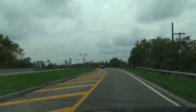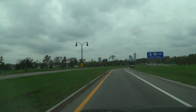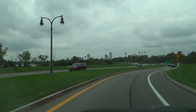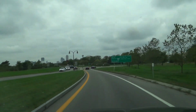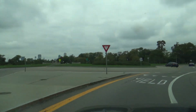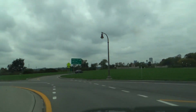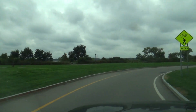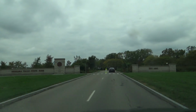In a quarter mile, at the traffic circle, take the first exit. State Park. I want to Rainbow Bridge. We're going to State Park. Exit the traffic circle. In 1,000 feet, turn left onto Rainbow Boulevard. Exit the traffic circle onto Riverway. Continue on Riverway for half a mile. We're looking for parking lot 1.